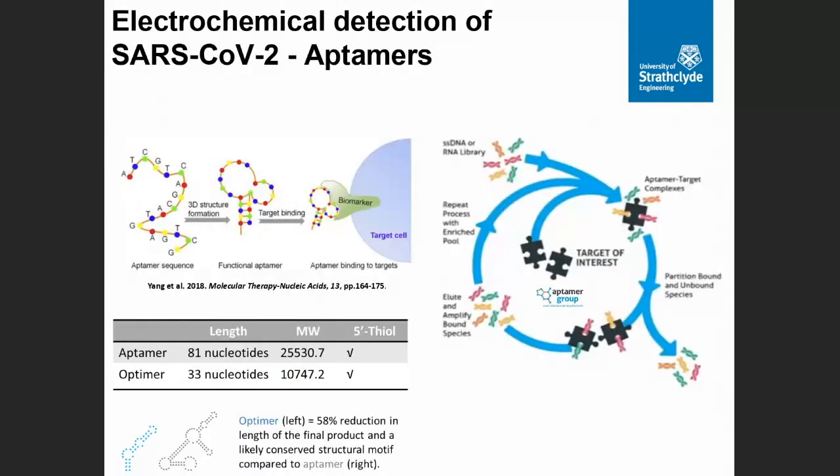We then also started doing some work on aptamers with a company called Aptamer Group, who I mentioned earlier. So just for those who are unfamiliar, very quickly, an aptamer is an oligonucleotide sequence which, when folded, takes on a structure, and that structure is very much like an enzyme or an antibody, like it has that recognition capacity that we see in a lot of bioreceptors, and these are at the heart of biosensors. That's the ability to specifically recognize a target.